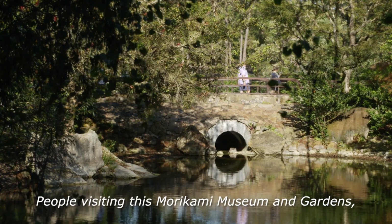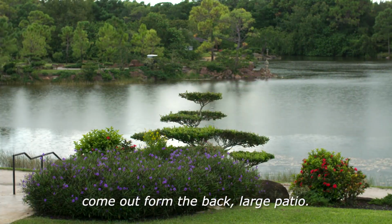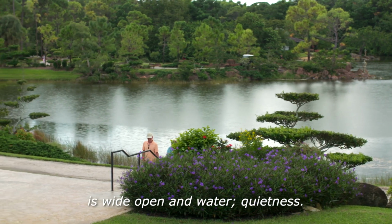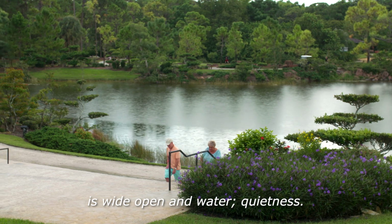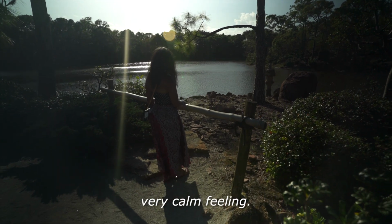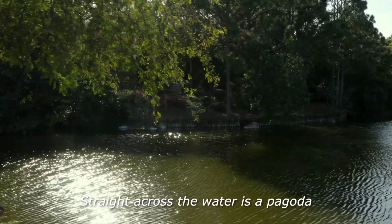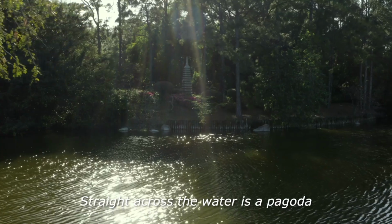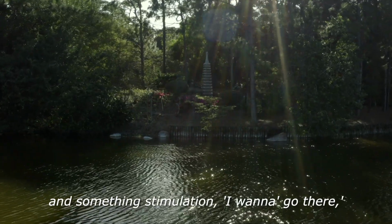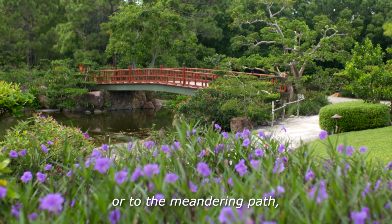People visiting the Morikami Museum and Garden come out from the back large patio. The first thing you can see is wide open space and the water, quietness. That itself already brings you down, a very calm feeling. Straight across the water is a pagoda, something stimulating. I want to go there, but you cannot go straight across the water; you go by a meandering path.